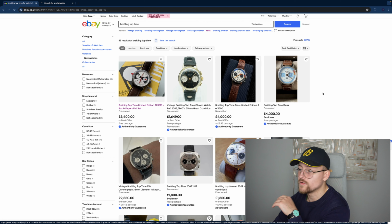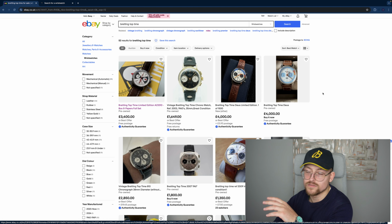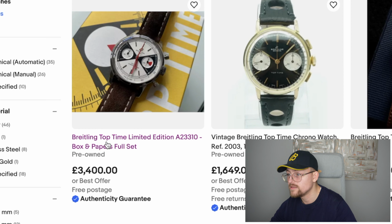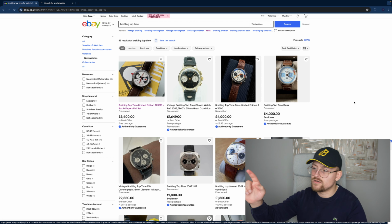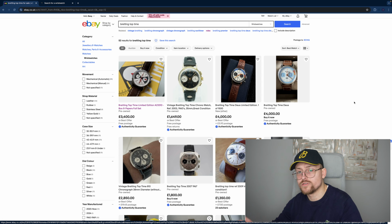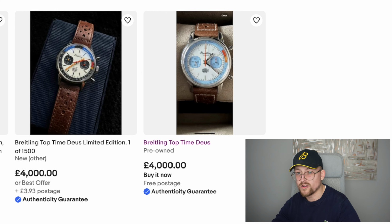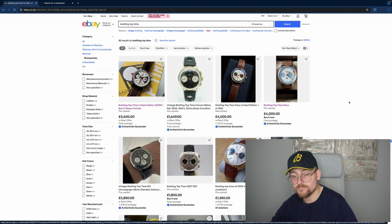But on eBay and Chrono24, there are some ridiculous deals at the moment on Top Times. We've got a load here. We've got the Top Time Zorro. This one is one of the weakest ones, I think, in my opinion. This one is on eBay for £3,400. It's also on Chrono24 for £3,100, which is a very good price. So you've got 2 versions of the Deus Ex Top Time. You've got the one on the left and one on the right. I prefer the one on the left, to be honest with you, but that's just personal preference. Again, £4,000 a piece. You've obviously got best offer on the other one, so that's a good one to go for.